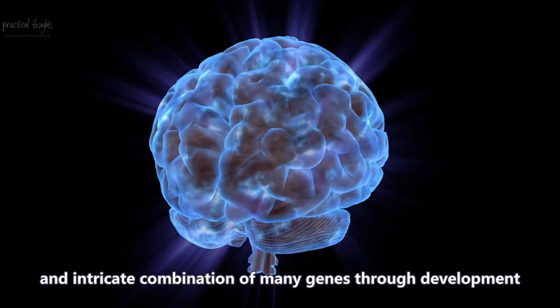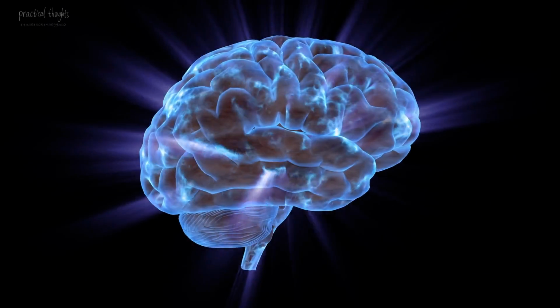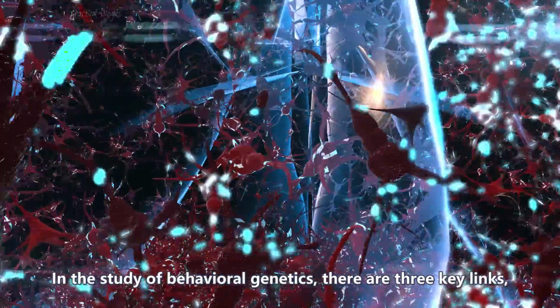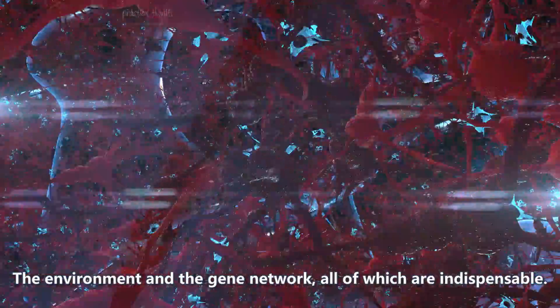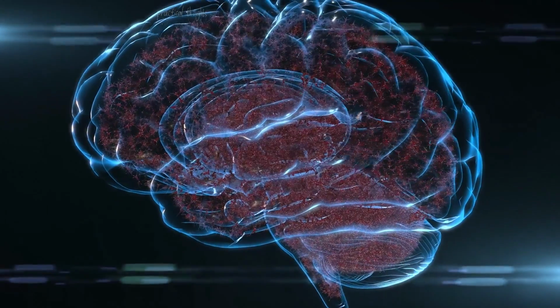Human behavior and the brain network that dominates behavior are undoubtedly formed and produced by the intricate combination of many genes through development and the environment. This is something that all scholars who study behavioral genetics must consider. In the study of behavioral genetics, there are three key links, that is, the interaction between the brain, the environment, and the gene network, all of which are indispensable.